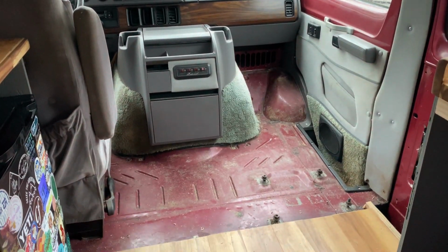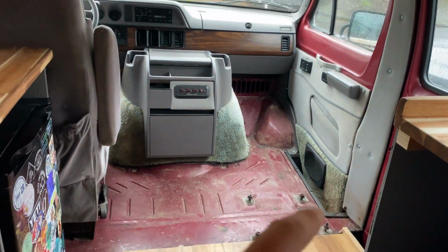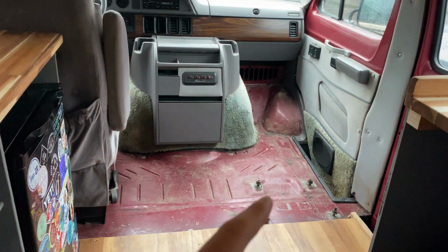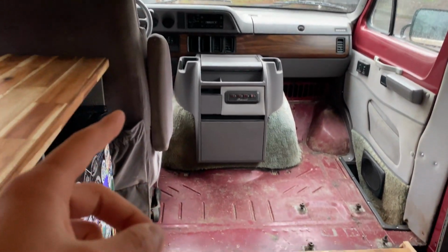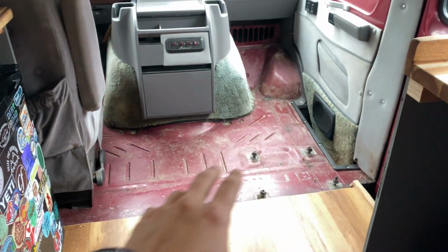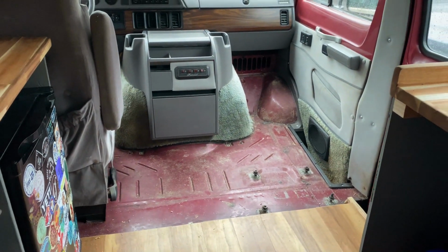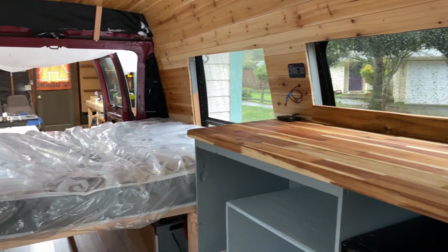I suppose I have to figure out what I'm gonna do with this area, but I actually have two different seats, and I have the bracket set up for one of the seats. I just need to take this one out. I've been putting that off for a while, and then we'll need to find some type of, I'm thinking black carpet or a black rubber mat for that area. Go ahead and take a look at everything from this direction.